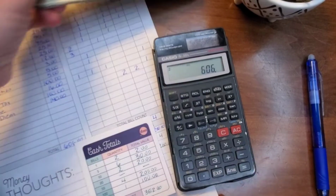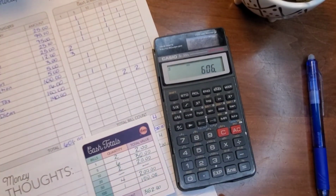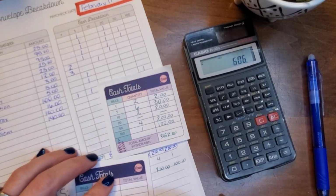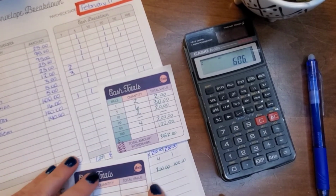So I'm going to keep this money. I'm going to set it aside so that we can stuff it. Then I'm going to go ahead and take this right here to the bank with me and get $352.